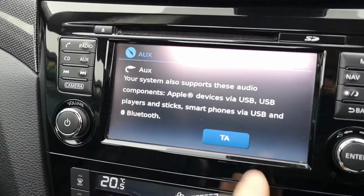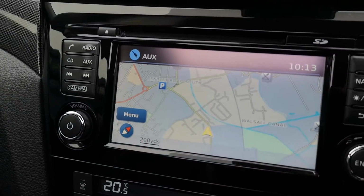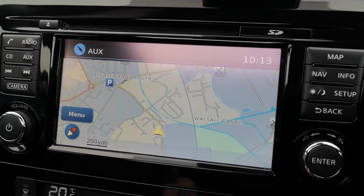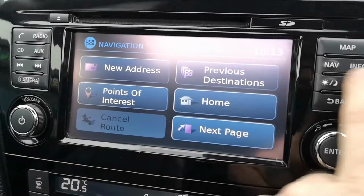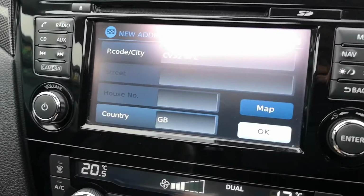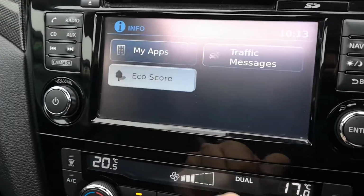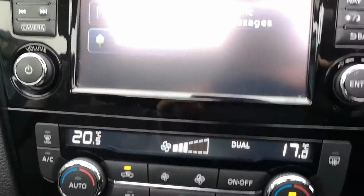Now you can also click on map and you can get onto traffic announcements if you want to, and that brings up your nice high contrast and high resolution sat nav, which is easy to use. You've got an SD card in here and CD drive, and you've also got your nav, and it's really easy to click on new address and get to where you need to go. You can click on info and check your eco score if you like that type of driving.